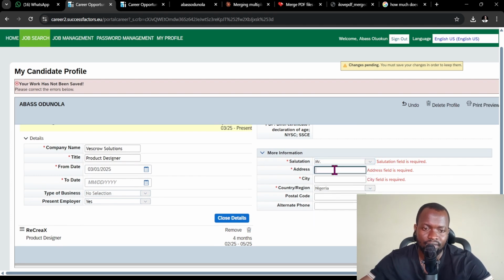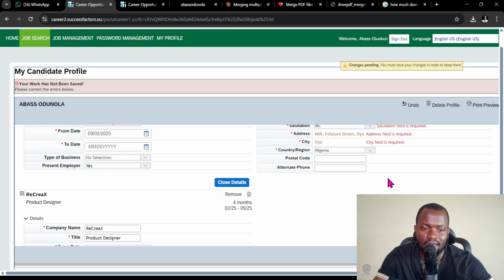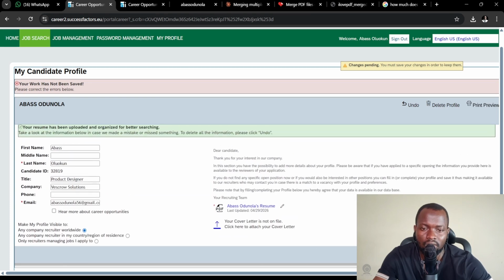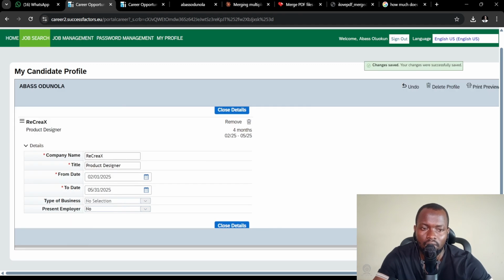Right? Then address is number 9 Polataya Street, Oyo. Then city is Oyo. Postal code is not necessary. So I've filled all these details now, right? So the next thing is, let me click on save and let's see if it goes now.